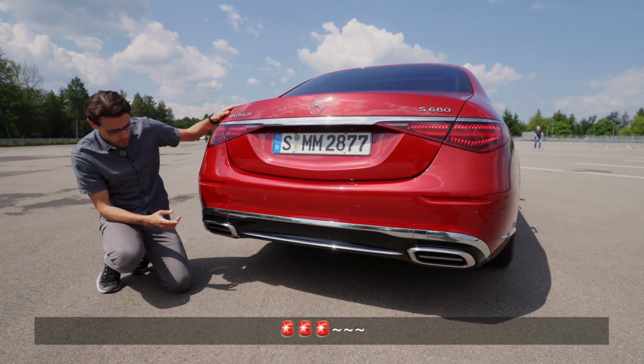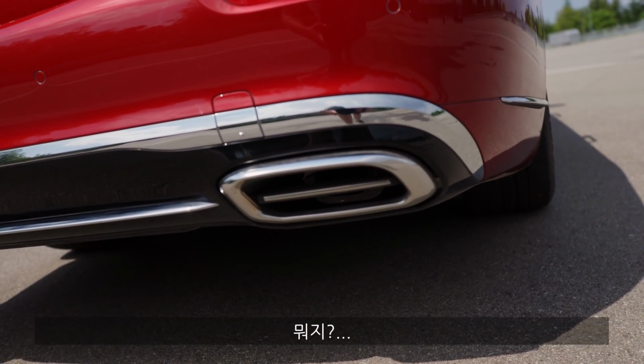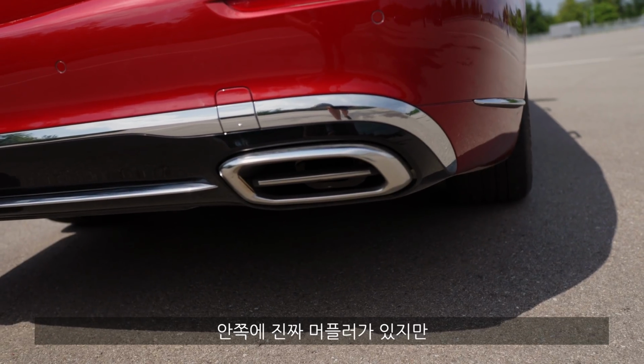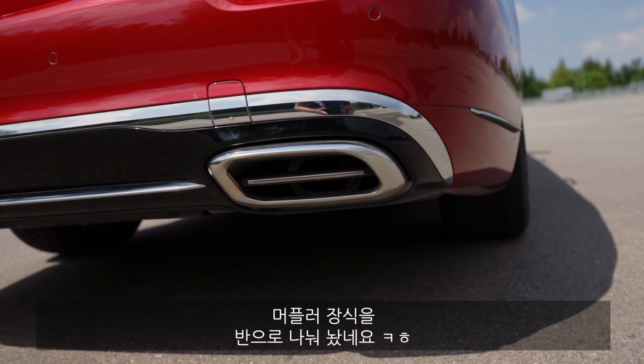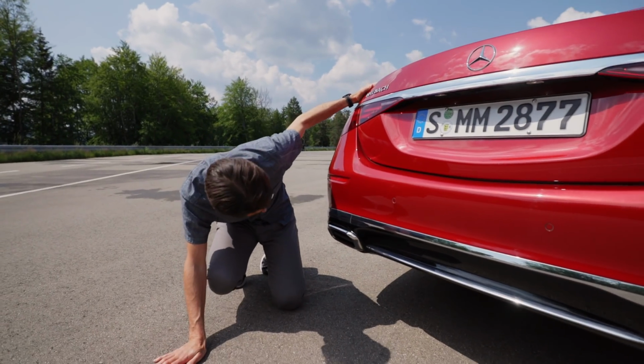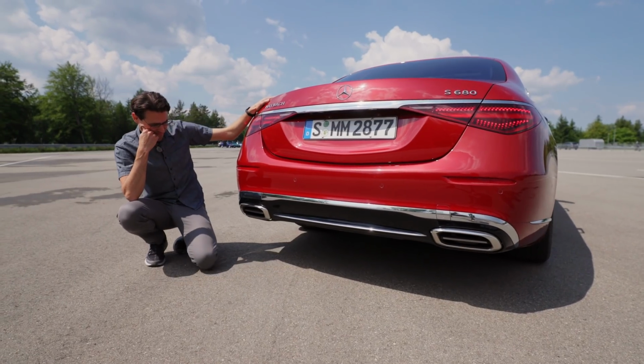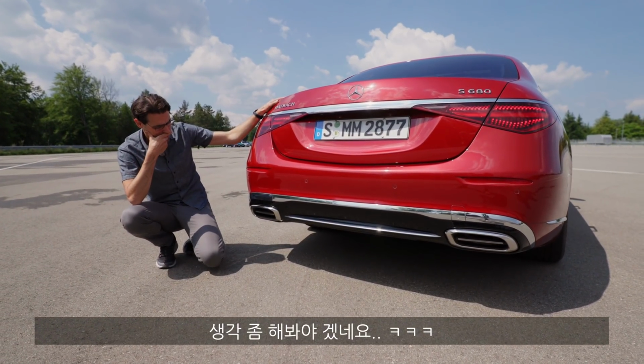And massive fake exhaust alert. What is this? Yes, the real exhaust goes through, but then there's this split. What is this? Why? Why? I really have to think about this.